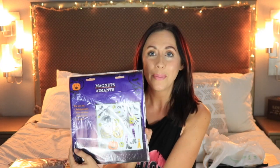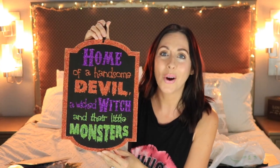Oh my goodness, that is so cute. They can build a little witch. That's really cute. And then here's a little sign that says home of a handsome devil, a wicked witch, and their little monsters. Oh my gosh, that is so cute. And very accurate. That is so adorable.